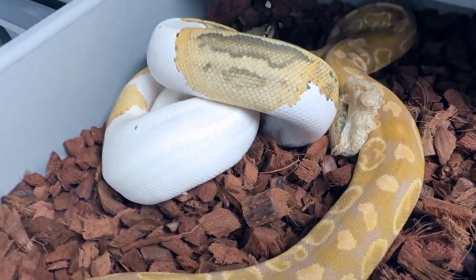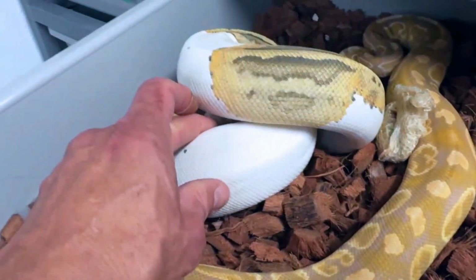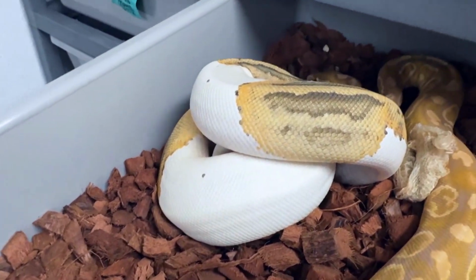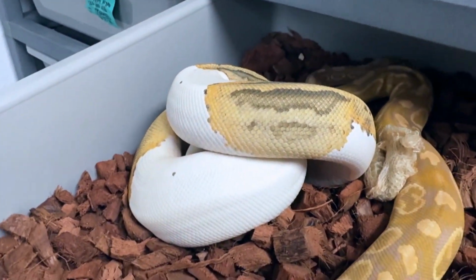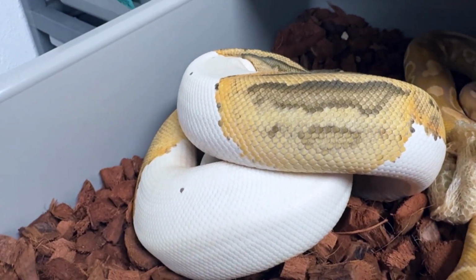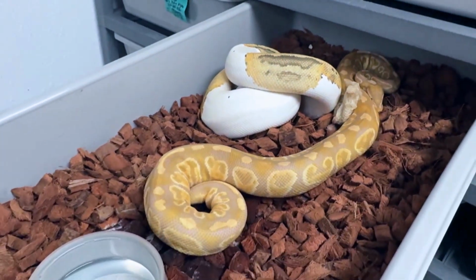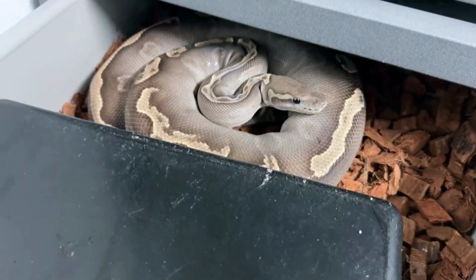Whether we ever get them to go or not, whether she's big enough or not to do it, I don't know. She's kind of borderline. She bred for me before at this size. Not a huge litter, but it was good. The clutch was definitely viable. So we'll see what happens. I got them together. See if they do anything.